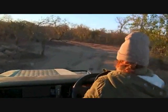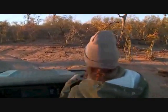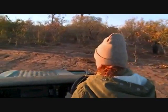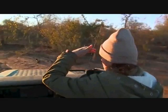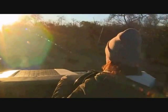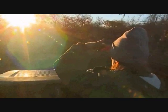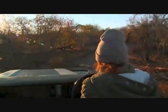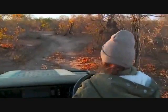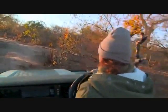Just checking very carefully around here. The ground is still a little bit hard for tracking, or at least for the lions and the leopards to leave footprints in the dirt. Unless you are on foot or driving really, really slowly, it becomes very tricky to see tracks. Which is why what Brent managed to do yesterday evening in terms of finding Karula was absolutely awesome. Especially since she kept walking over his tracks behind him.